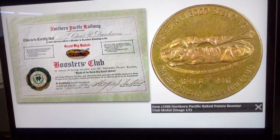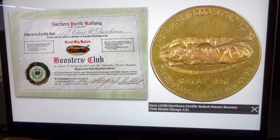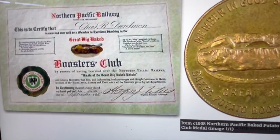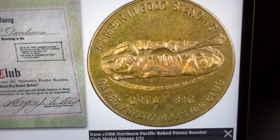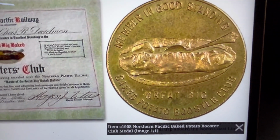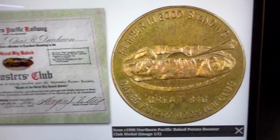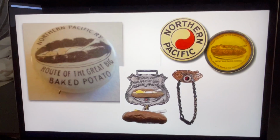Are we sick of the great potatoes yet? You could get to be a booster if you rode on the railroad, Northern Pacific Railroad, and did this. And look at this medallion. It shows that you're in good standing. Baked potato booster club. Good God. Is that 1916? I think. And then there's buttons and watch fobs and other badges.